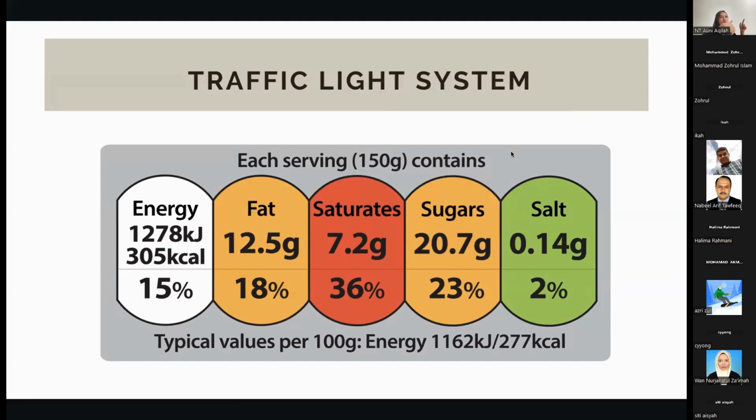And the other thing, you need to do at least 10K steps daily. If you are not doing any exercise, then you can at least walk or brisk walk for 10K steps per day. That can contribute to a good healthy lifestyle for you, and it can also help lower the risk of CVD, cardiovascular disease.